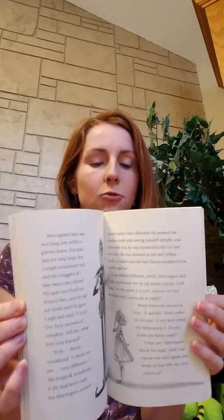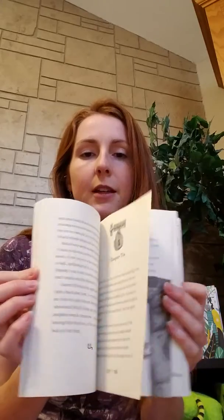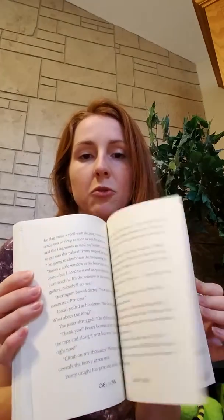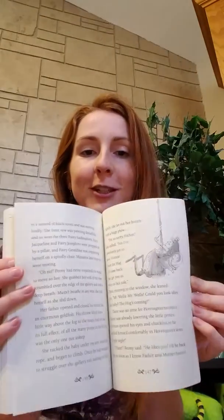Princess Peony is bored and lonely in her castle, and she wants to go out and learn and do things. There is a royal party coming up, and things just aren't going right, and so we have to see if Peony can make everything go smoothly. So again, I love that there are little bits of pictures, and it looks like it's going to be a really cute story.